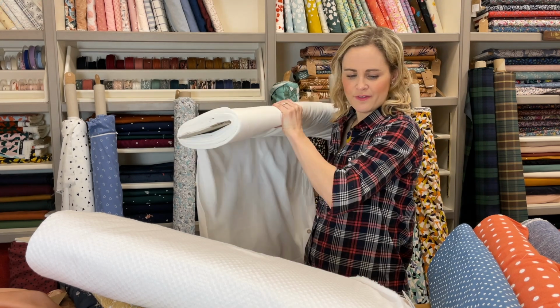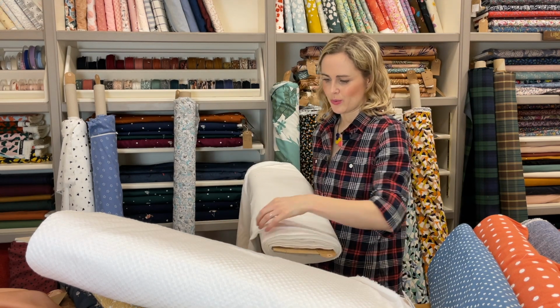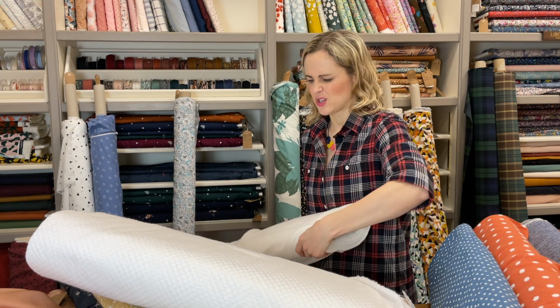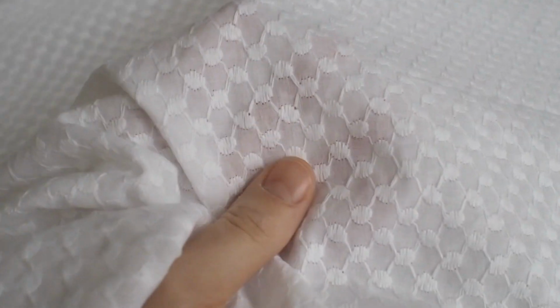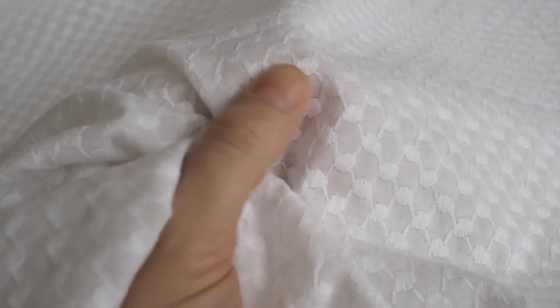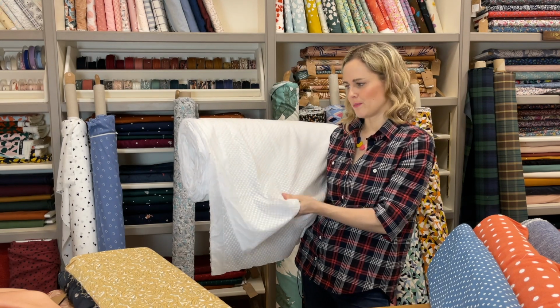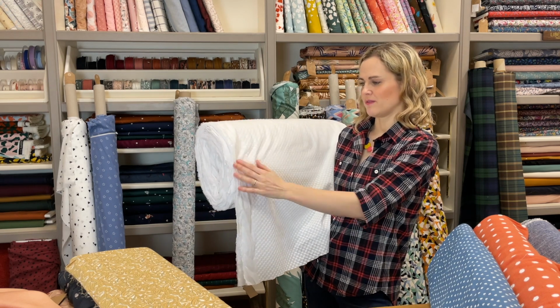And then this final one here, which again is just white but has this extra detail to it. This is actual embroidery on top of it, as opposed to a change in the texture of the weave. It's little oval circles connected with little strings, which gives an all over design and pattern. That embroidery makes it a little bit more weighty, with a little bit more structure to it, but it feels lovely and soft as well.